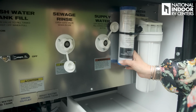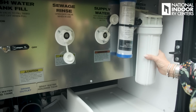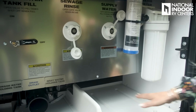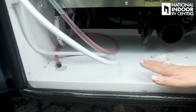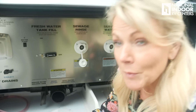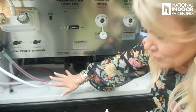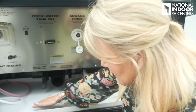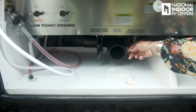We've got a filter here for the whole coach, and this is the filter here. And you just turn that to take that off. Then notice how this is all nicely lined. So if you do get water in your wet bay, which you're going to get water in your wet bay, that's why it's called the wet bay, it's not going to seep into the rest of your basement storage, which is nice. So it's got like a little tub compartment here. This is where you're going to hook up your Stinky Slinky.